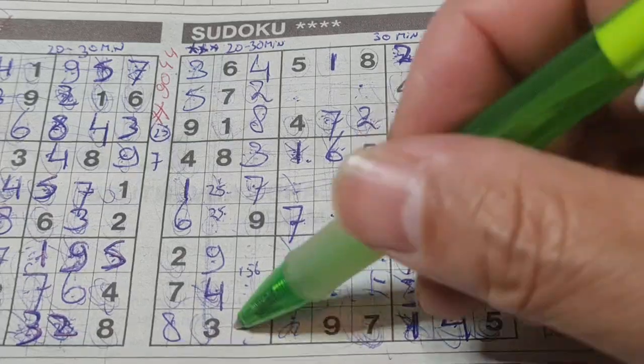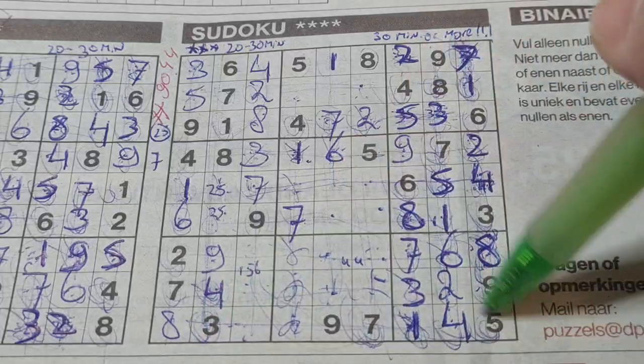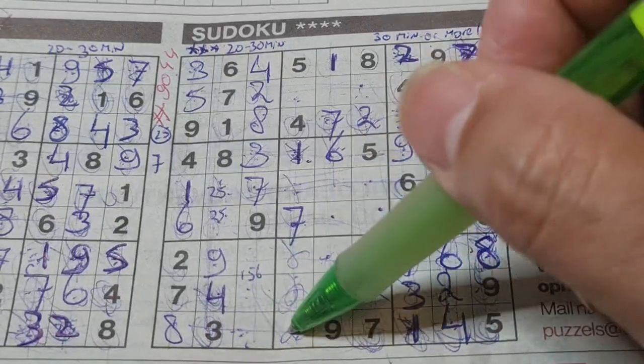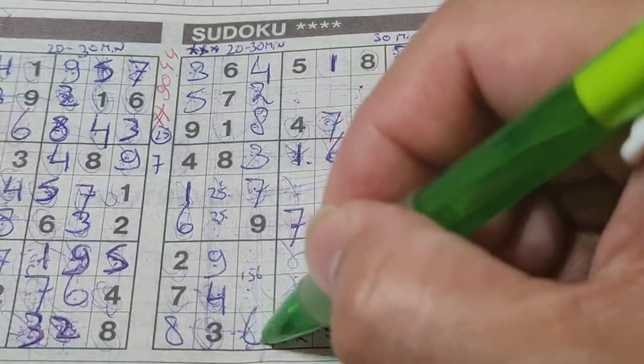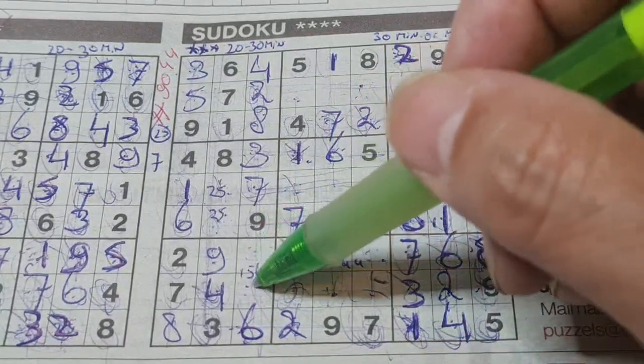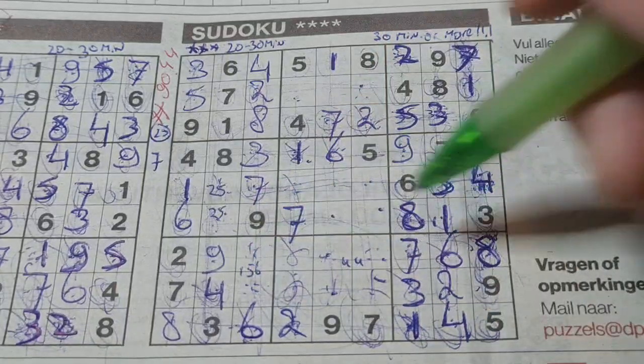Then 2 numbers left in the last row. The 2 is missing. The 3, the 4, the 5, 6 is missing. 2 and a 6, 2 and a 6. We have a 2 in this column, no 2 there. 2 should be here, 6 goes there. Here I have marked those 3 boxes with 1, 5, 6. We have a 6 now, so these 2 should be 1 and a 5.